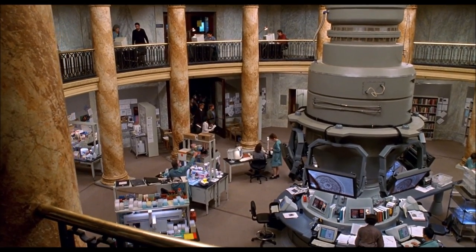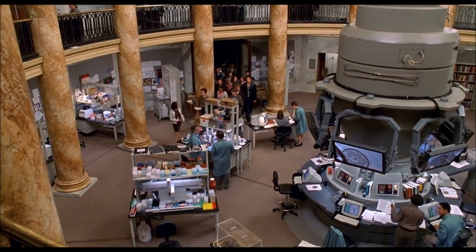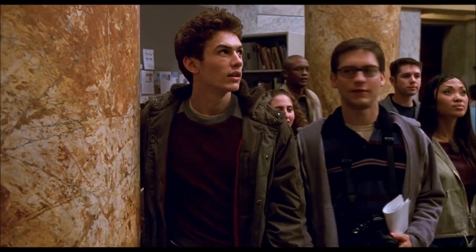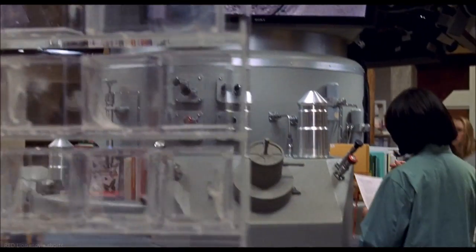2,000 known species of spider in the world. They're in the order Araneae, which is divided into three suborders. That's amazing. This is the most advanced electron microscope on the eastern seaboard. It's unreal.